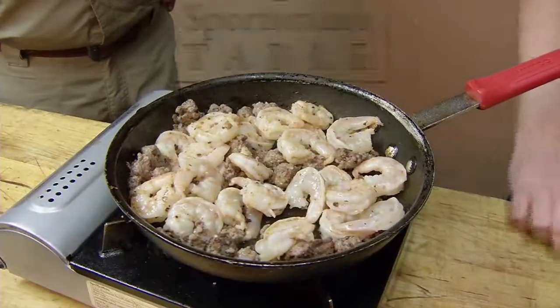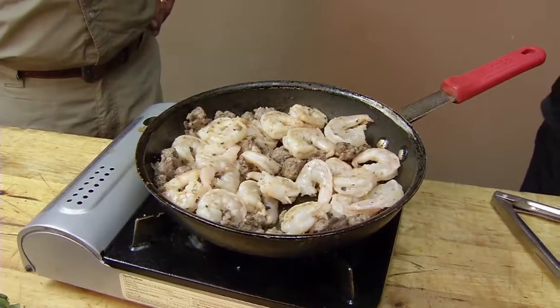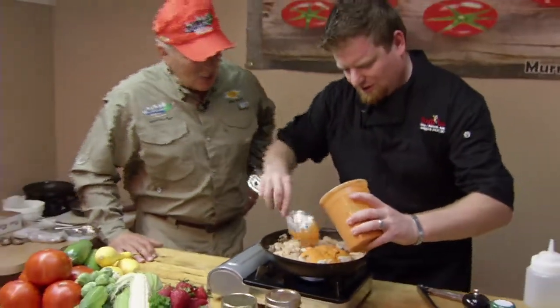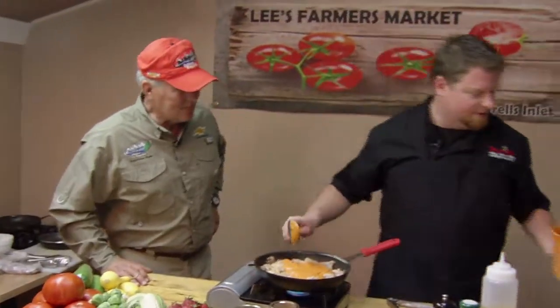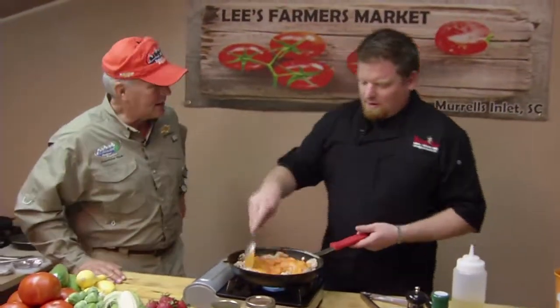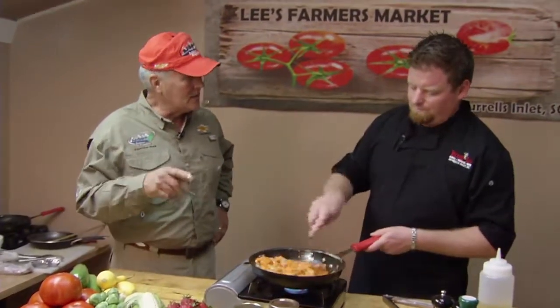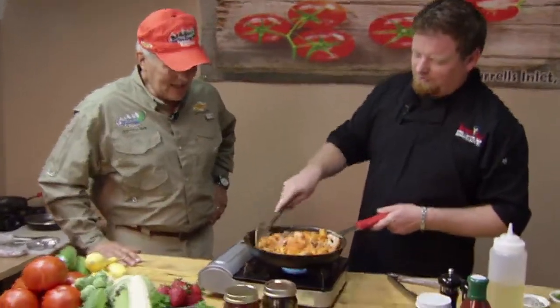There we go. Now we're gonna finish these off with our Creole sauce. So that sauce is going to mix in. Now that's a Creole sauce? Yes, sir, Creole sauce. Now what's the main ingredient in that? Red peppers and onions and garlic and heavy cream. Okay, and then it's pureed? Yep, we puree it fresh every day.